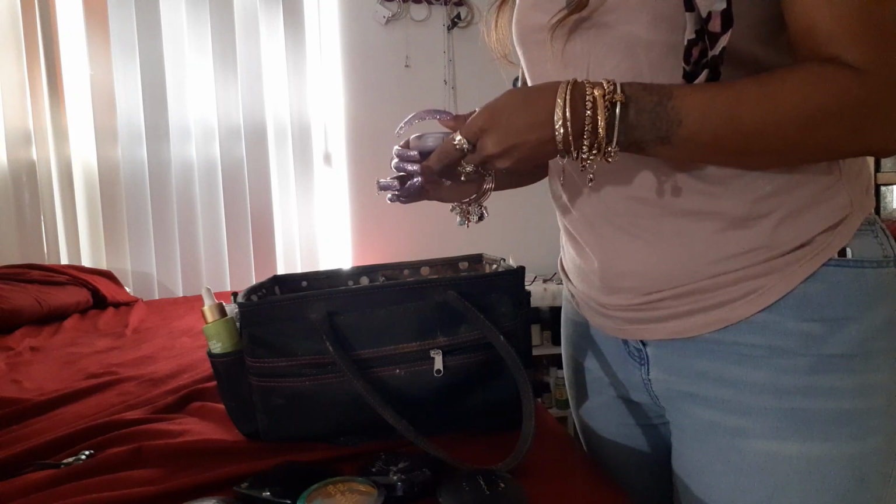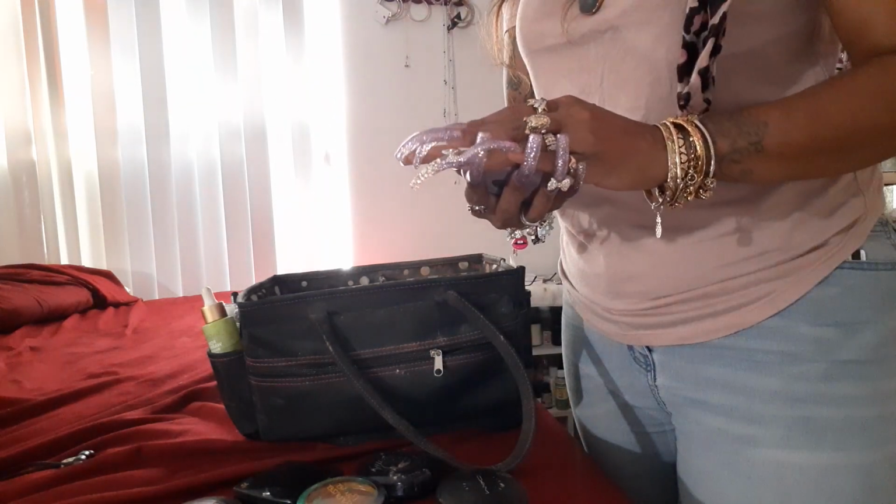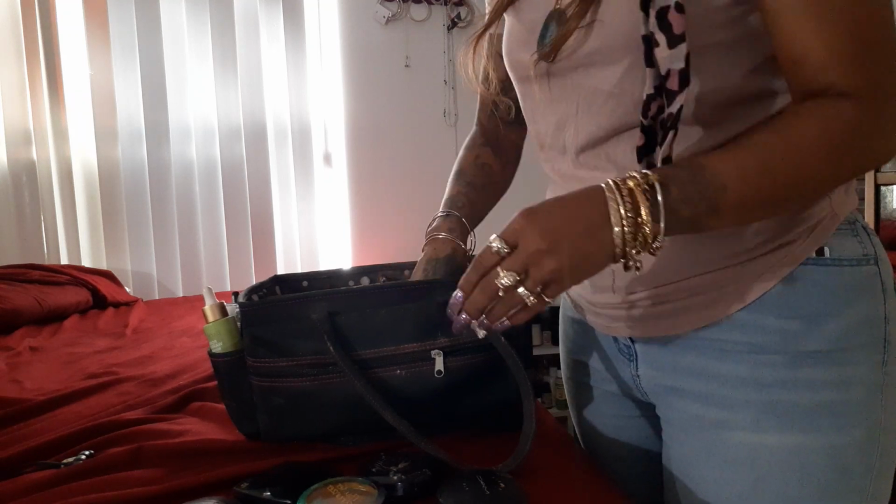And this is Jolly Good Mineralized Skin Finish. This was the Kelly Osbourne. I need to put this back in rotation. It's been in here, but I haven't been using it, so I'm going to get back to using it. It's a little bright on me, but I like how it looks in my under eye area. So I'm going to use that.